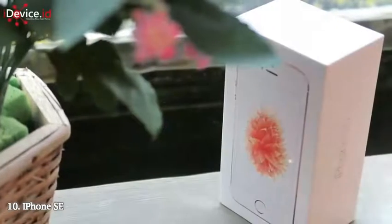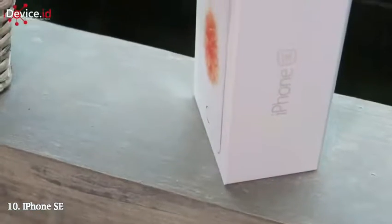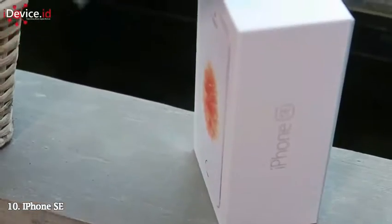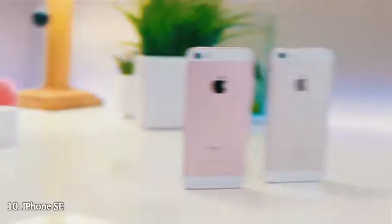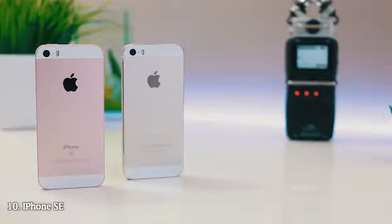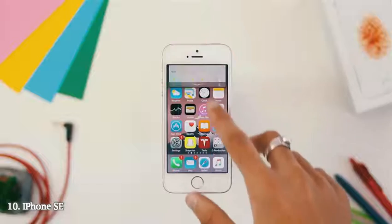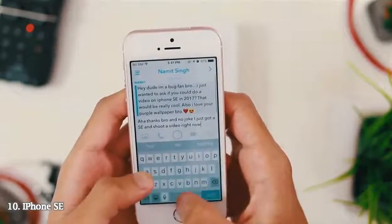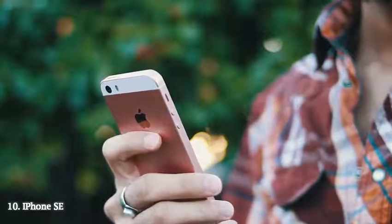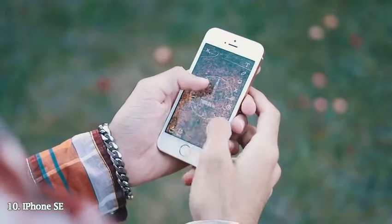Number 10, iPhone SE. You cannot reach all four corners of the screen. It's a problem not many of us face, but the truth is a lot of people do. If that's you, this iPhone is for you. With a 4-inch screen and guts which match the iPhone 6s, including the 12MP rear camera, 2GB RAM, Apple Pay, Retina display, and Apple A9 chipset, this thing is a little pocket rocket.